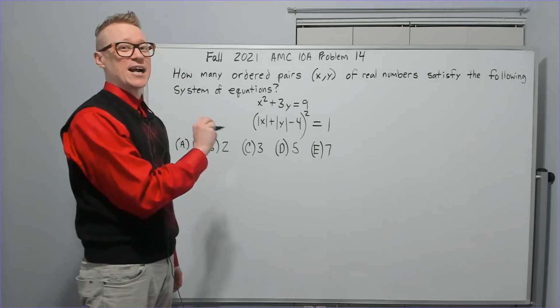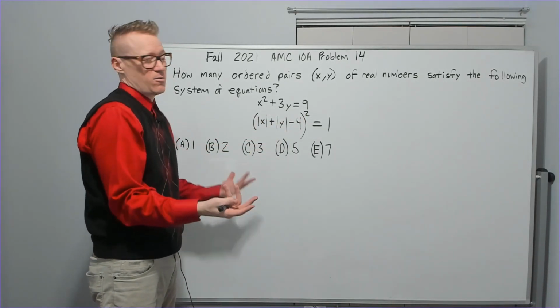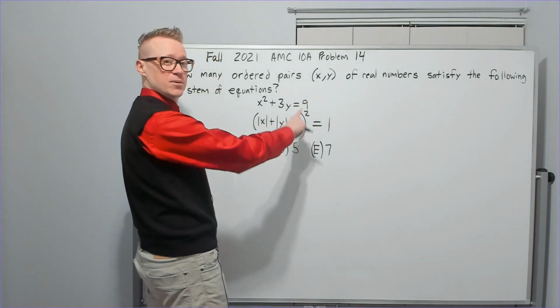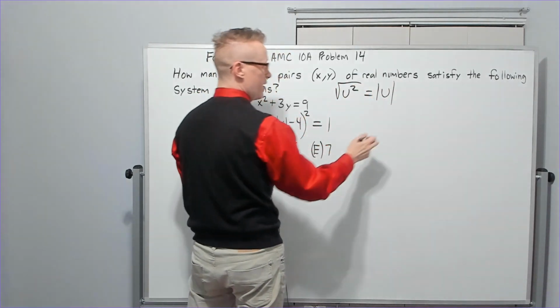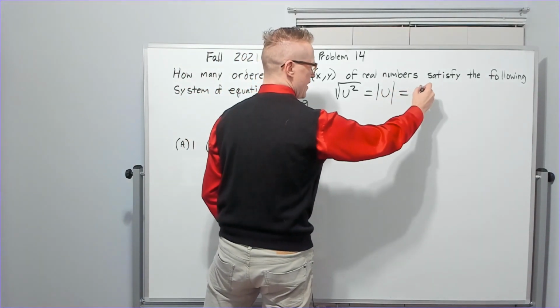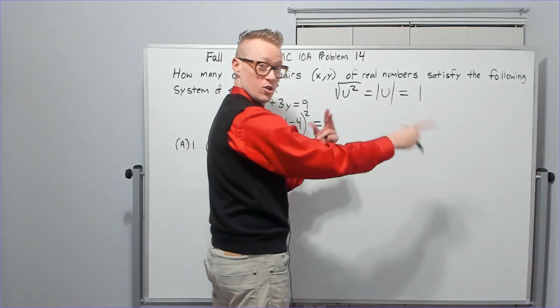Well, before we get to actually how you will handle these, let's just get rid of the squared by square rooting both sides. And when you square root both sides, you're going to get plus or minus 1. The reason for that is when you square root something that's squared, you get the absolute value of that thing. But if the absolute value of that thing is equal to 1, when you peel off the absolute value, it's actually 1 or negative 1.